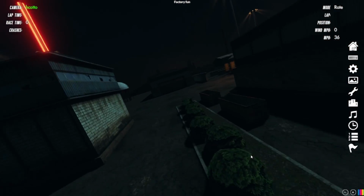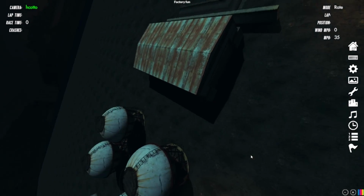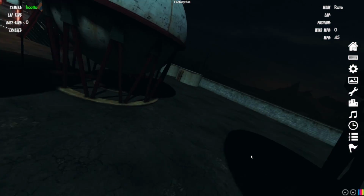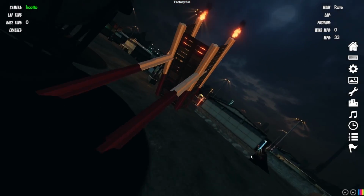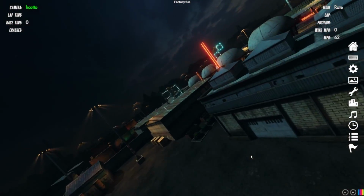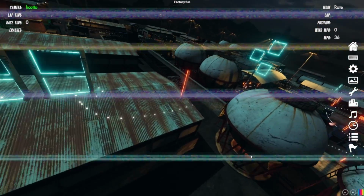But this here is the exact opposite. It feels so much better than the quads that I fly, that it's making me feel like I'm already an amazing pilot, when we saw in the other simulators that I'm really not.